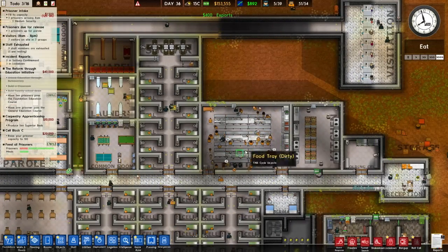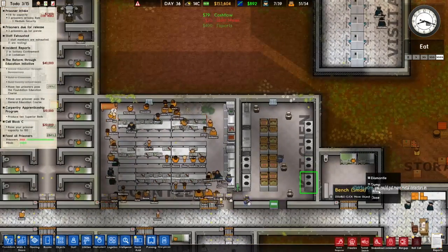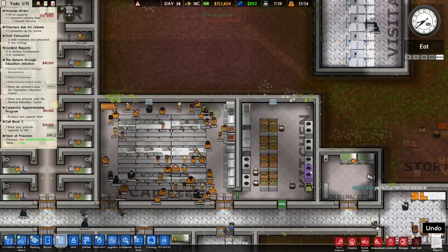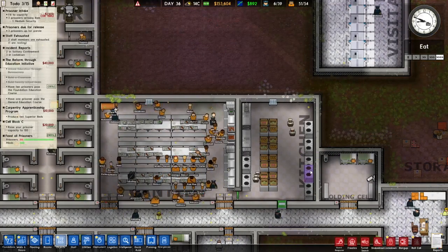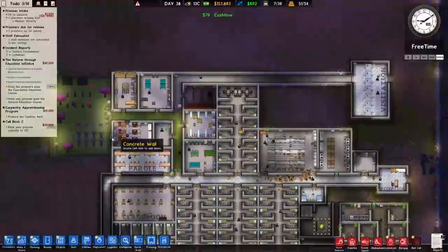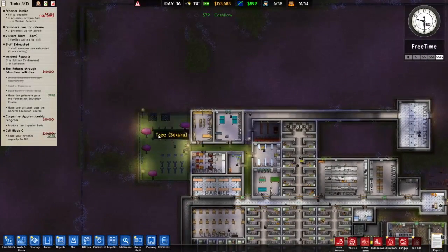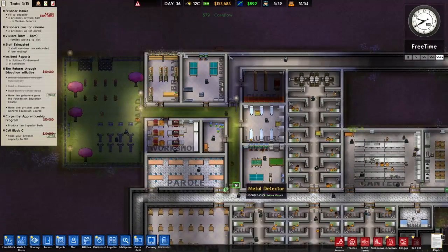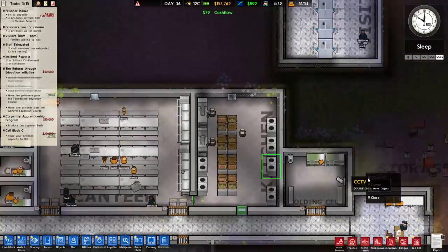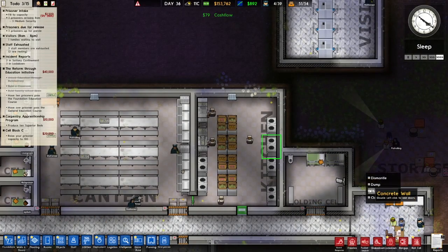Okay, so we all look good. The canteen's fine, so now we upgrade the kitchen. What we can do is just move everything down 1. But what was annoying with metal detectors is that before I put this fence in, I was having phones thrown in over here. This metal detector here wasn't picking them up, they were walking through it and not picking it up. But yeah, I definitely need to look at putting more metal detectors around.